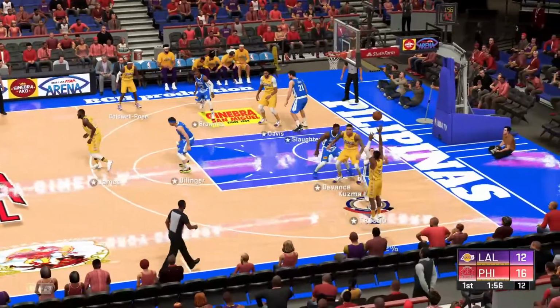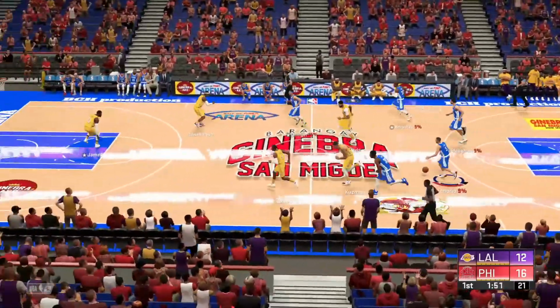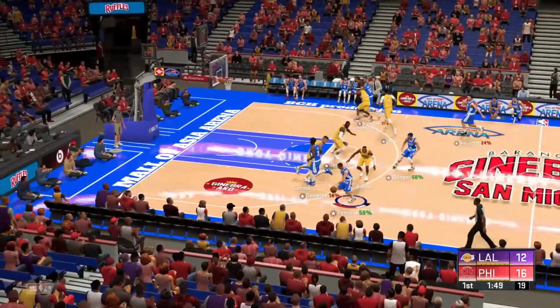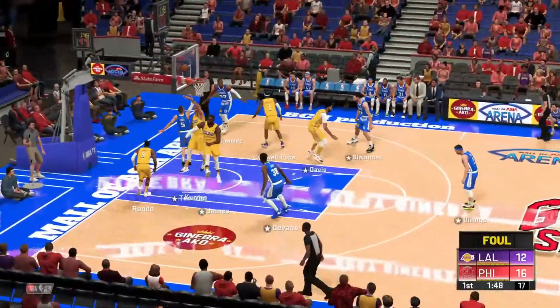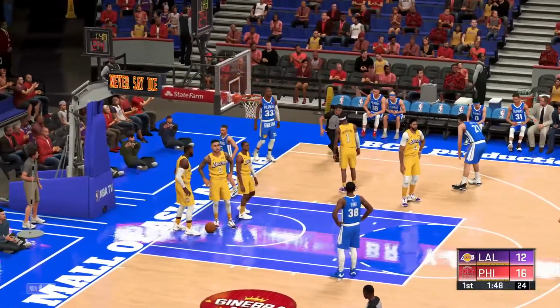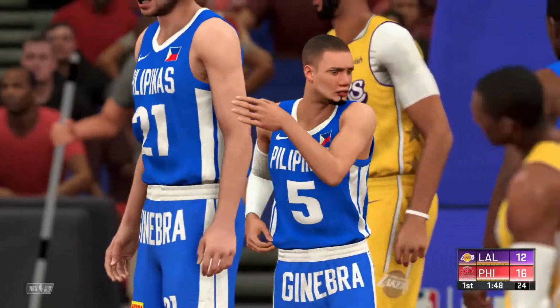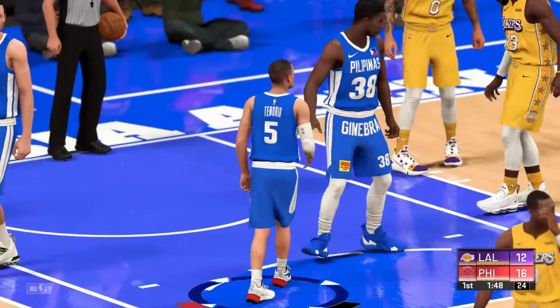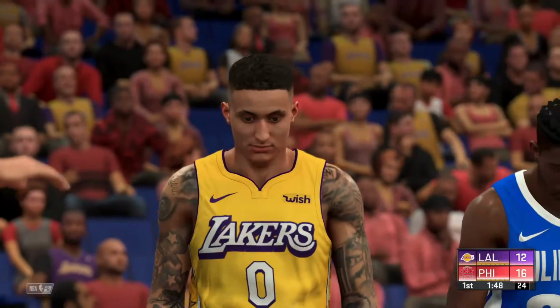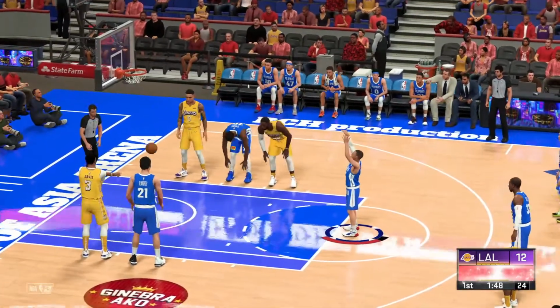James looking it over. The shot by Rondo is no good. Gone 2 for 3 from deep so far in this game. Here's Shorty. And foul on the shot, so he'll get a chance at the line. Kyle Kuzma picks one up. And you don't ever want to get into the habit of letting the offense get to the rim. First free throw is good.